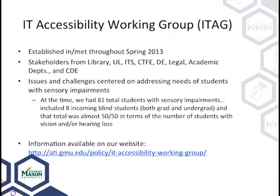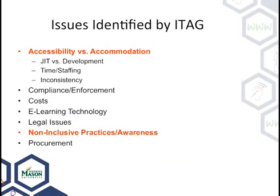So I have a link on this slide, which actually will take you to the findings and the documents that came out of that working group. So when I share the PowerPoint, you're welcome to review that information if you're in a position where you're just getting started and you want to look at what you might need to consider going forward.